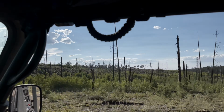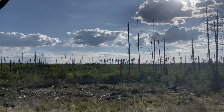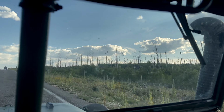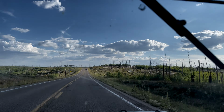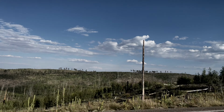So we're driving in like what was a big forest fire out by the Grand Canyon. I've never seen a devastation like this. It's insane. I mean, honestly, it's just completely gone. It's just burnt and gone. Thousands and thousands of acres. It's insane, man. This is what it's supposed to look like. This part didn't get burned.